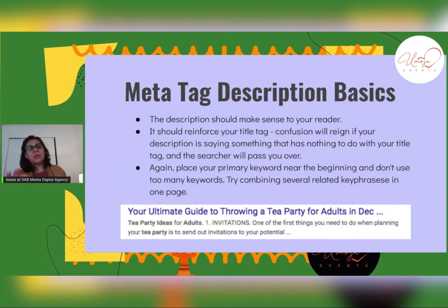So this one says your ultimate guide to throwing a tea party. Ultimate is not one of the key phrases that people are looking for, but they are looking for a tea party for adults. And that's in that blue part. That's the blue heading. That's the meta title. And then the black part, sometimes that's the meta description, but we've seen that Google grabs whatever they want. They used to, but things have changed, so they've had to evolve their algorithm.